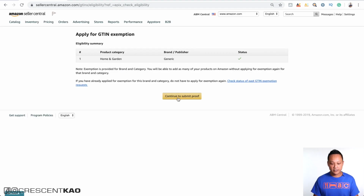So if you have a different brand or you're selling a product in a different category, you'll have to apply for another GTIN exemption for that brand or category. All right, so now you can click on continue to submit proof.